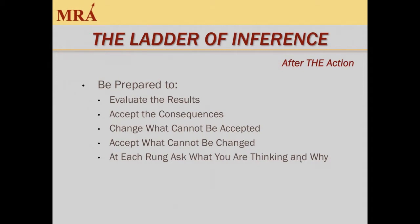The ladder is built in a particular sequence, so you're not really skipping rungs. You're using previous knowledge to add the meaning so you can arrive at the conclusion quicker, but you're still climbing and building the ladder. Now, if you know nothing about something, then the process is still the same.